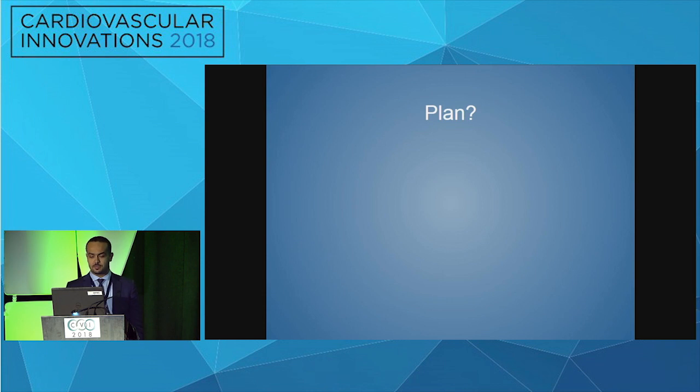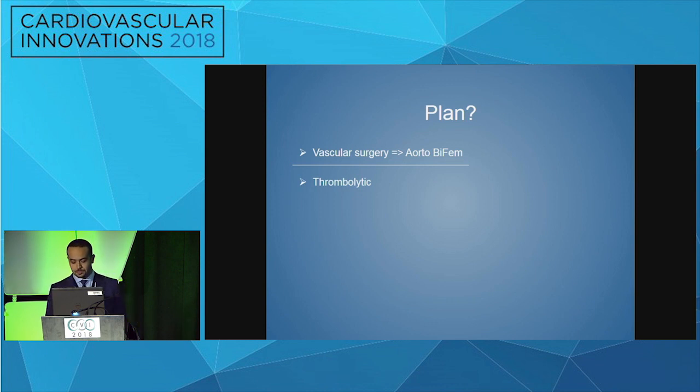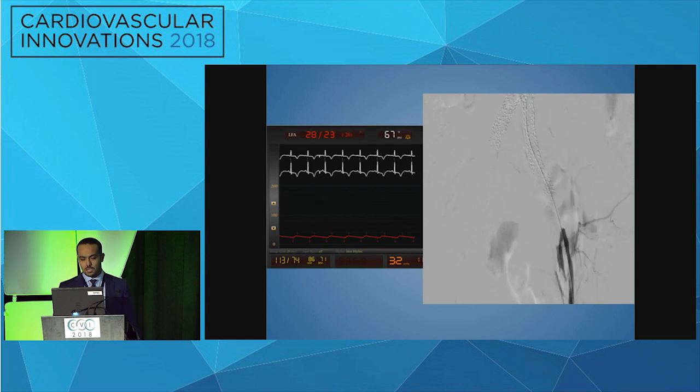What is the plan? We entertained a lot of possibilities: having vascular surgery perform an aortobifemoral bypass, remembering the patient is on Plavix; thrombolytics, systemic thrombolytic therapy, or even local; or endovascular intervention, which is clearly what we went for, and we'll go over why. So we took her to the cath lab, left common femoral access.